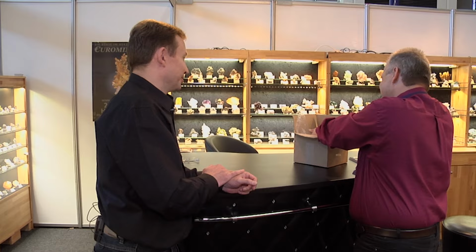Wolfgang, as I was walking around outside, I saw you have a pretty impressive gypsum that is a selenite specimen, also a classic. Could we just quickly have a look at it? Would it be possible? But of course.